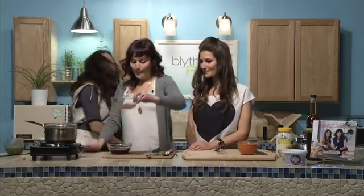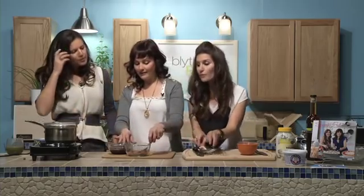Spoon. And then we have some cocoa powder. Okay, we can all do this together. So far, this is the easiest thing anyone's ever done, right? So easy. I mean, there's no excuses.